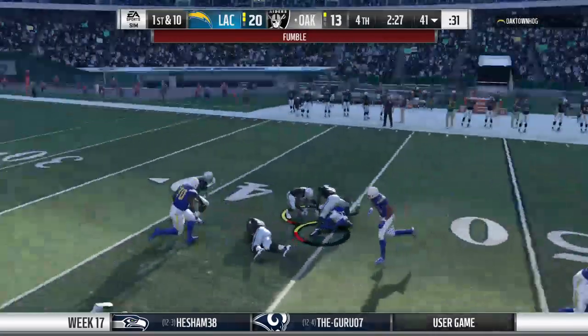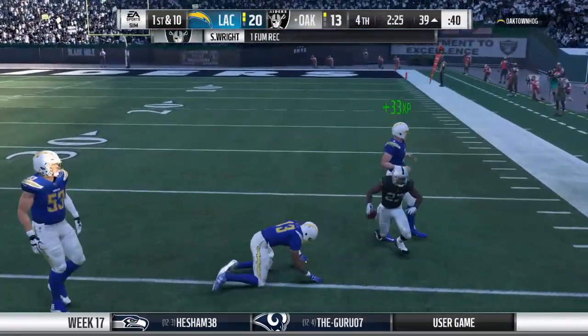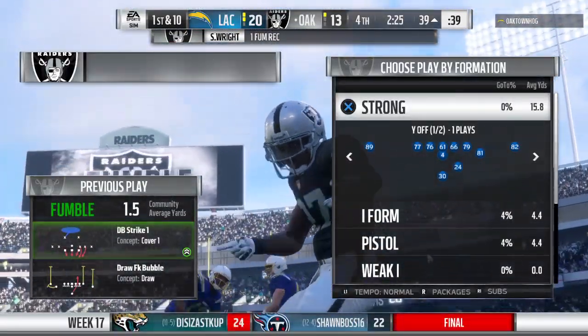Certain courses fit their eye, and they like what they see, and other courses, as soon as they tee it up. Gordon loses the football. It's loose. And the Raiders pick it up, and his guys are going to take over at the 39-yard line.